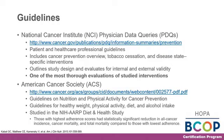It's interesting because this is actually one of the guidelines that has been studied in a trial. So the Guidelines on Nutrition and Physical Activity for Cancer Prevention was studied in the NIH-AARP Diet and Health Study. And they found that those with the highest adherence scores to those recommendations had a statistically significant reduction in all cancer incidence, cancer mortality, and total mortality compared to those with the lowest adherence.